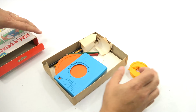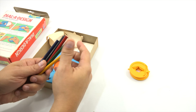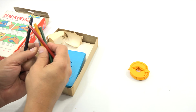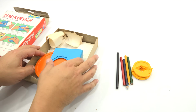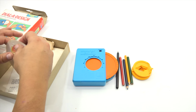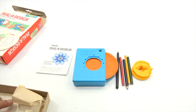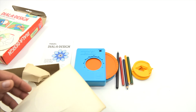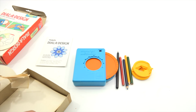And then the box said, let's see, 4 colored pencils. Believe it or not, look, they're all in there. 1 ballpoint pen. The toy itself. Okay. Then the instructions. And then there's these paper discs. There's still quite a few of them in there. So I would say overall, this is a pretty nice find. To find it all complete with everything in there.